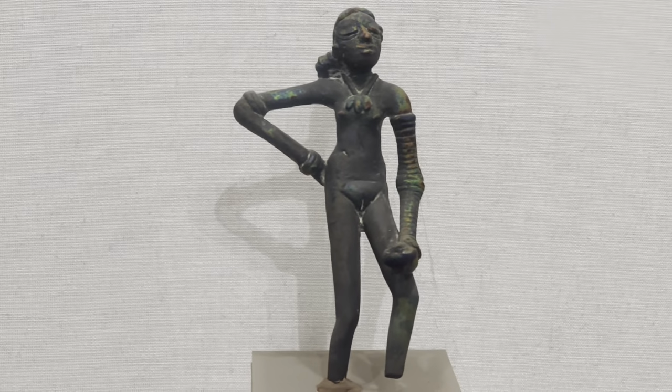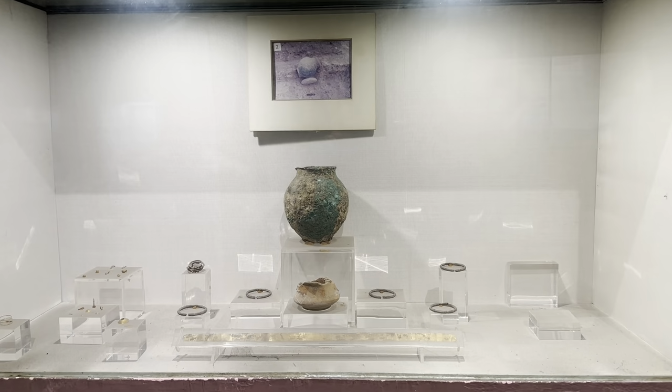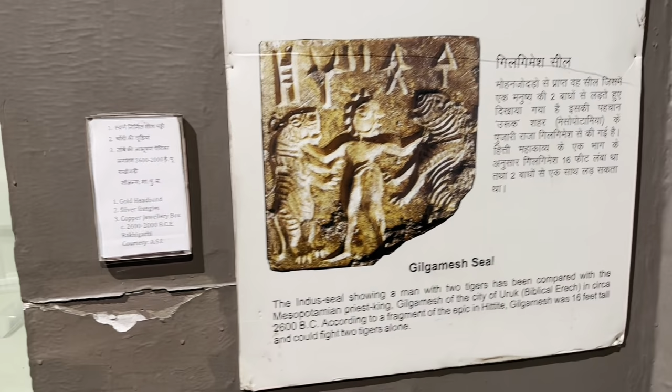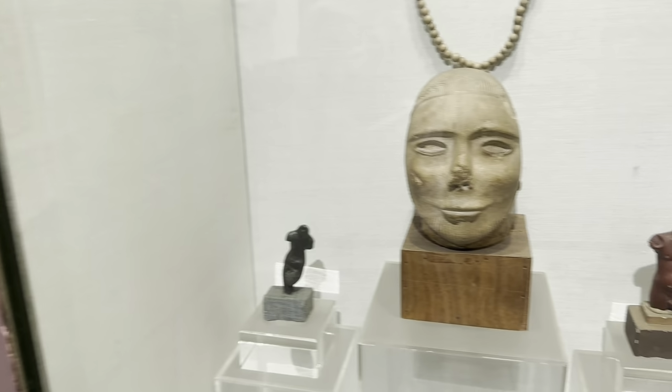Here, we encounter artifacts from the Indus Valley Civilization, showcasing the sophistication of one of the world's oldest urban civilizations. The exquisite sculptures, pottery, and seals leave us in awe of the accomplishments of these ancient people.